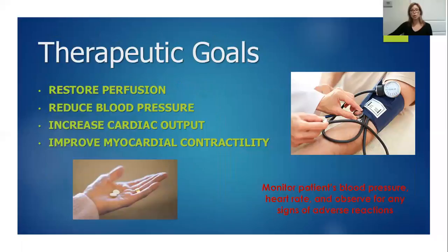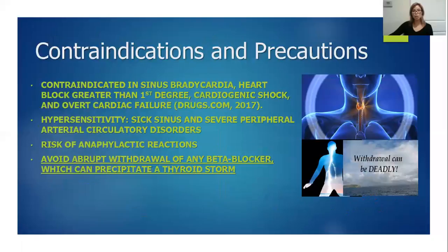So some therapeutic goals are to restore perfusion, reduce blood pressure, increase cardiac output, improve myocardial contractility, and obviously lower heart rate. So we always monitor patients' blood pressure, heart rate, and observe for any signs of adverse reactions and document any of these findings. Some contraindications and precautions include metoprolol should not be taken with patients who have sinus bradycardia, heart block greater than first degree, cardiogenic shock, and overt cardiac failure.